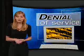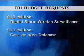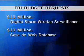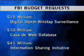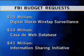Now the Bureau wants millions to expand the collection of voice and data transmissions. $15 million would go to Digital Storm, a surveillance system that expands wiretap technology. The information gathered would go to a new $10 million federal database called Casa de Web. It would allow authorities to use web browsers to instantly upload the results of surveillance and other evidence. $41 million would go to the Information Sharing Initiative, a huge data mine linking the FBI's criminal records.